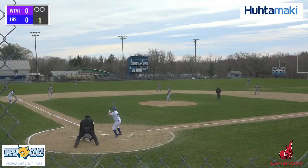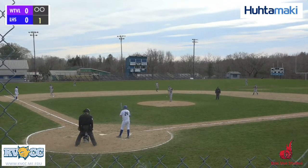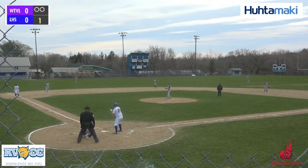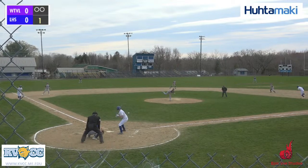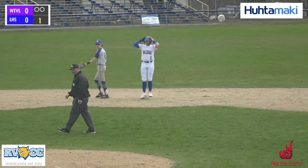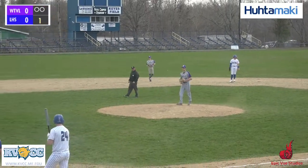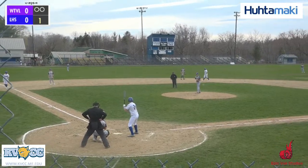Gendron gets the sign, steps off. Boy, you got to think Lunt's licking his chops with that wind blowing out to right in the short porch. Maybe he can sneak one out over that fence. Runner goes, and they fake the throw. So that will not be a stolen base if you're scoring at home. It's defensive indifference. They fake me out. Huh? See? But now you got two ducks on the pond.